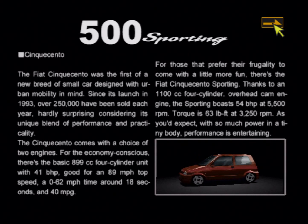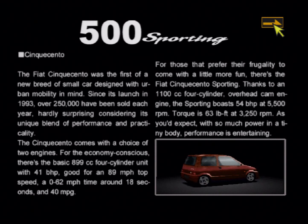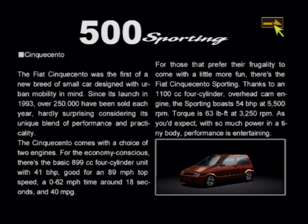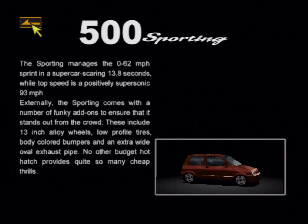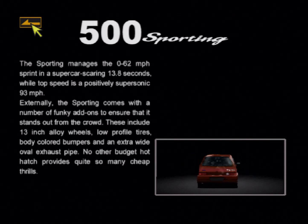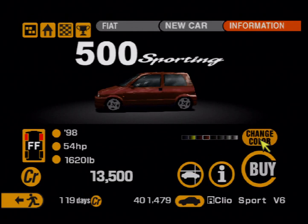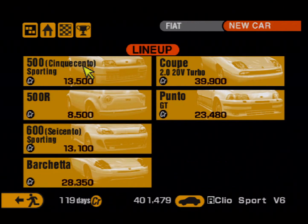First of a new breed of small car, designed with urban mobility in mind. Wow. A 1.1 liter. 54 horsepower. Performance is entertaining. Yeah. Oh, they're being sarcastic about the supercar scaring 0 to 62 and supersonic top speed. Still no. Need to get one eventually. Either that or the 500R. There's no getting around it.